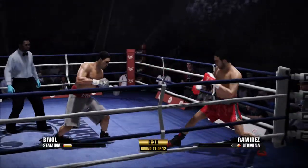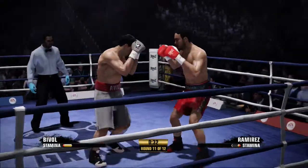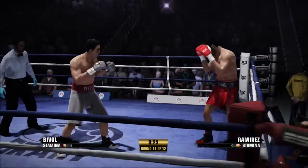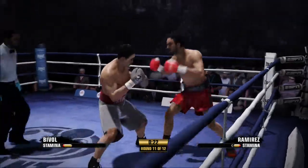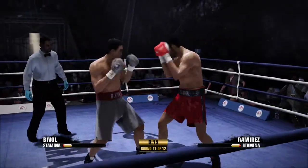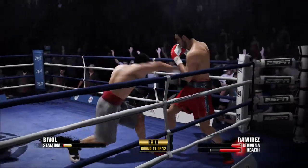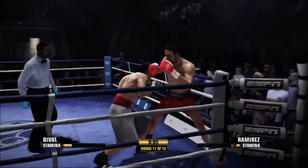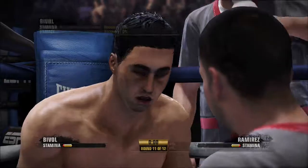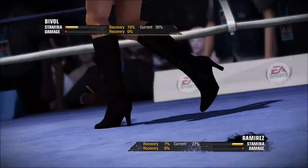Hey, you got some of that too. Let's go. Not able to land the headshot. Ramirez is rocked, and both men are damaged in this round. Wild stuff. Keep moving. Gotta see those coming. That's the kind of round that tells you all you need to know about what kind of fight this is. Back and forth action, both guys hurt.